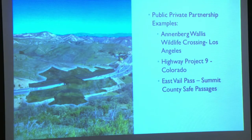A couple additional examples, and Julia did touch on most of these, are really interesting public-private partnerships. It's actually not just private-public, it's local, city, county, and then you're matching with state and federal funds. There's the Wallis Annenberg Wildlife Crossing in Los Angeles, and they just broke ground on that incredible structure, which will connect the mountain lions in the Santa Monica Mountains, who are now facing a horrible problem of inbreeding, to the other populations on the other side of the 101. The Colorado 9 Project, which again is so inspiring to me. I get very emotional when, if you all go home and watch the Colorado 9 videos, they're incredible. And Julia's project, the East Vail Pass, they are making incredible headway.